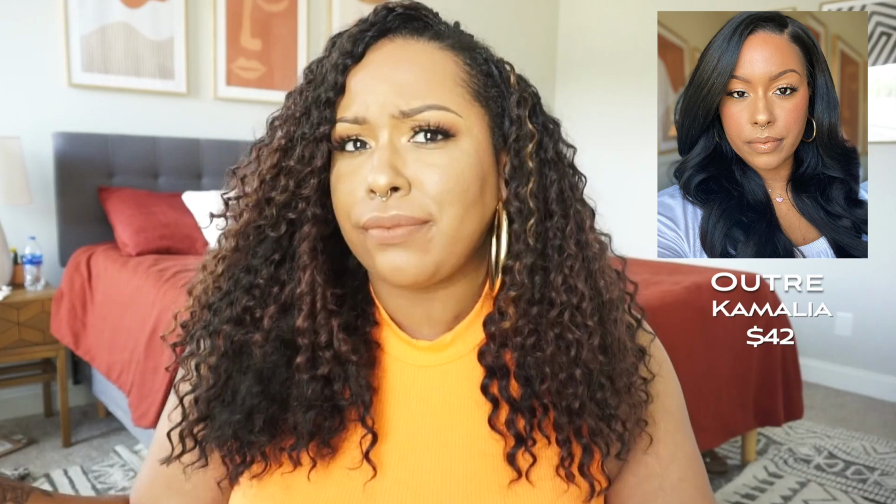The only thing I didn't like about the wig was the length. I don't like really long wigs. I think the next time I revisit that wig, I am going to cut it and then I'll probably come back and show you guys what it looks like, because I know it's going to be even more beautiful once I cut it.